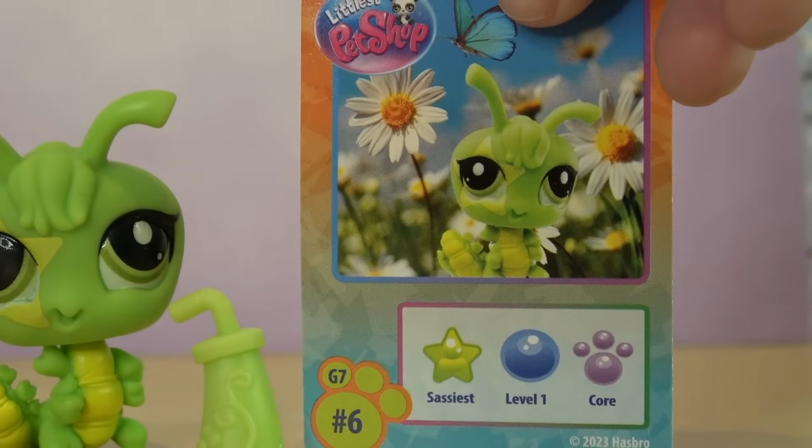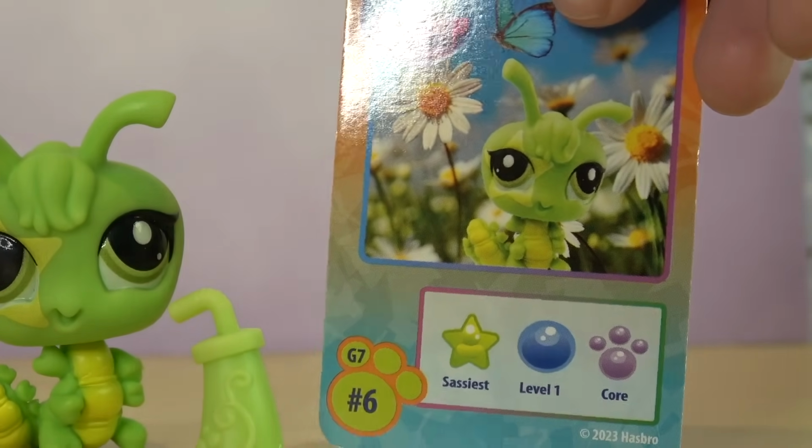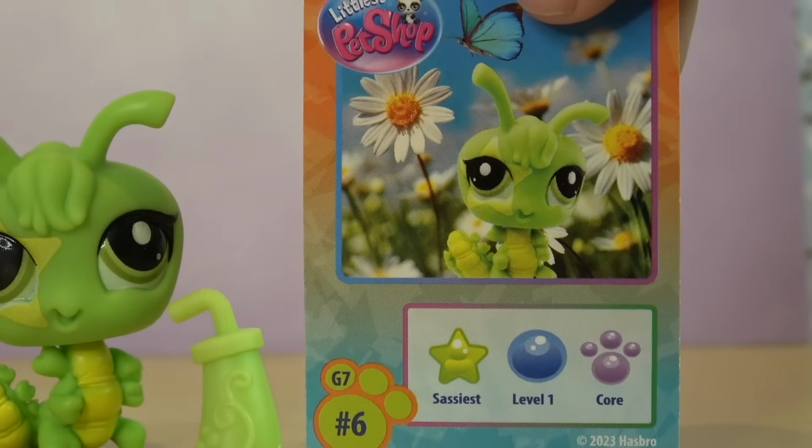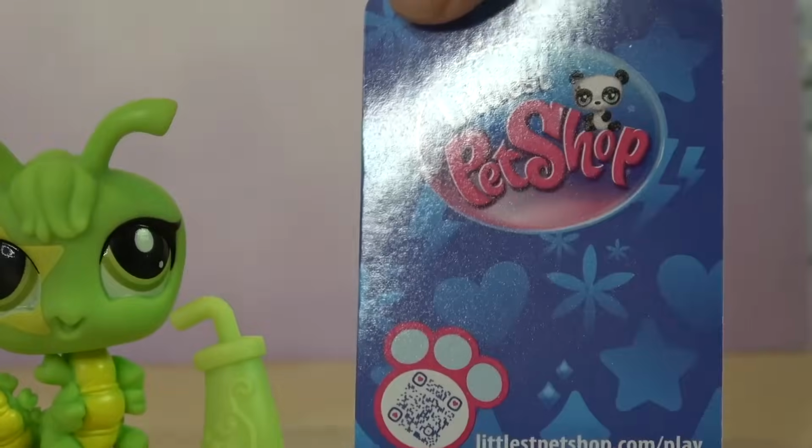And I just love how they put the LPS in front of a realistic background. It ties back to how we as LPS photographers like to put our LPS in real life situations. And here's what the back looks like too.